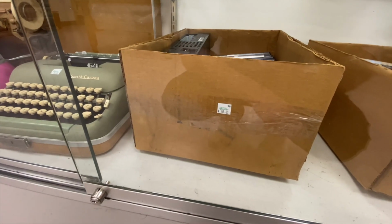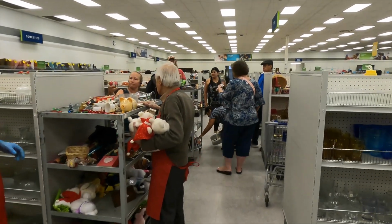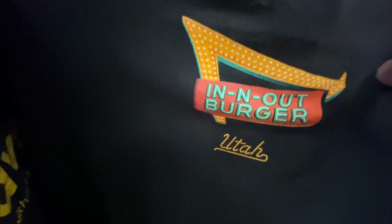PlayStation 2 for 50, PlayStation 3 for 70. A few games with each one. It's priced too high. When the new cards come out, everybody flocks. There's an In-N-Out Utah shirt.